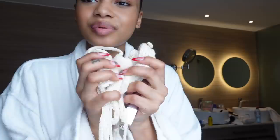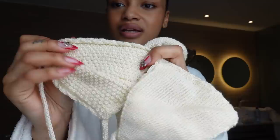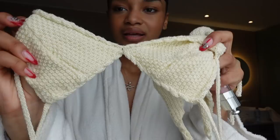This is my bikini that I'm gonna wear today. I love this bikini so much. How cute. It's like this knitted material.